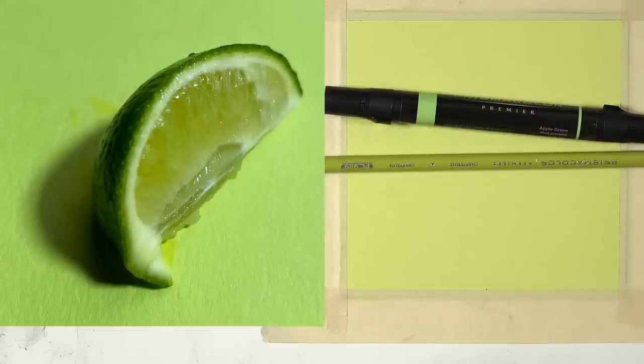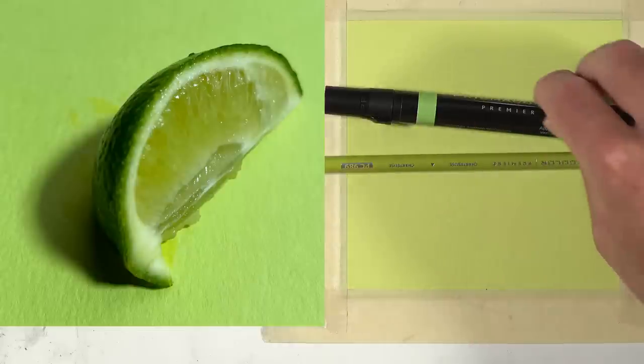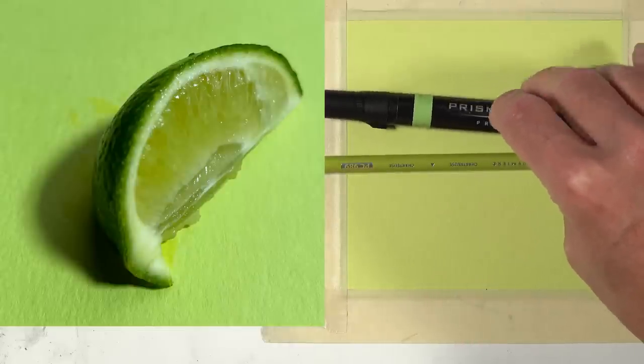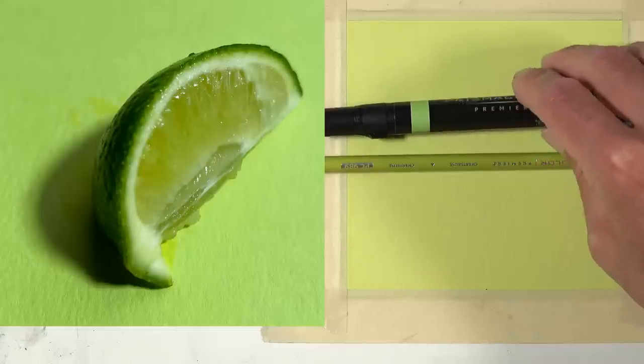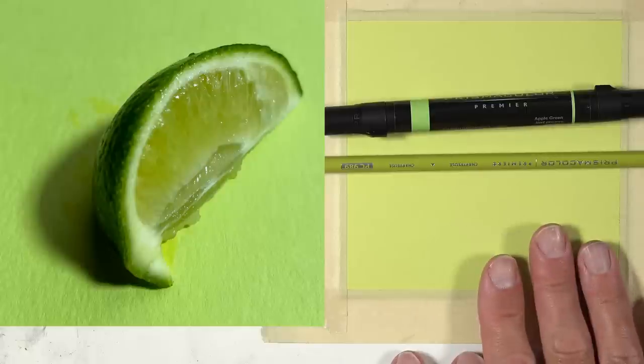Now, I know somebody's going to ask, can you use Sharpies? Sharpies are a different type of marker, and they're going to behave differently than the markers that I'm going to use. These alcohol-based markers are semi-translucent, so you can layer applications almost like you would with watercolor. And you really can't do that with Sharpie markers.